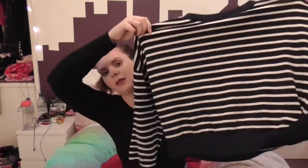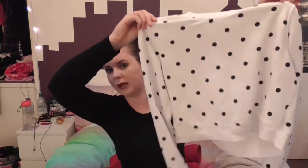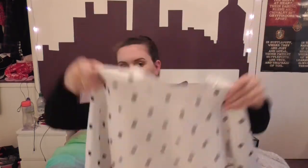So I have some thinner but still quite cozy jumpers. This one is kind of cropped and a bit wide, but I love it. And that one's from Primark. I have this one. It's got some pearls on the front of it. That one is from Asda, I think, if I'm right. And I've got this white spotty one from H&M.